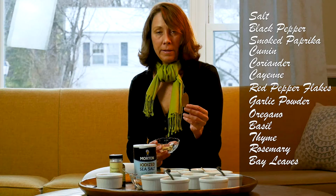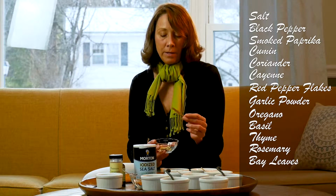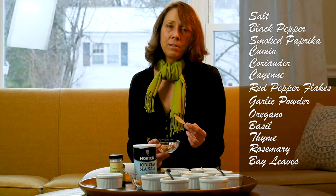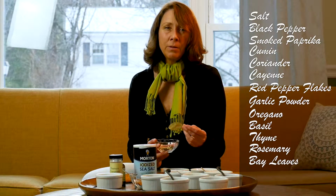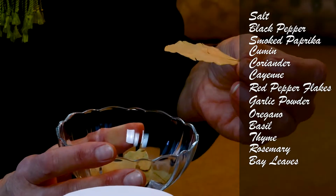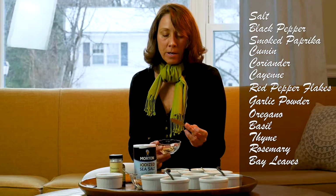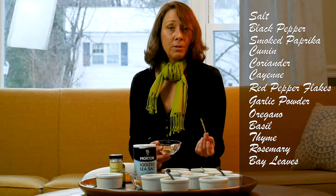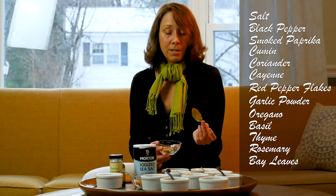Bay leaves are these whole leaves. They're very aromatic, and they go in soups and sauces. I use them for every single soup I make, and when I'm doing different kinds of beans like black-eyed peas or anything like that, it gives a nice aroma. They're not meant to be left in. You take them out at the end of the cooking period and you don't eat them because they're hard.